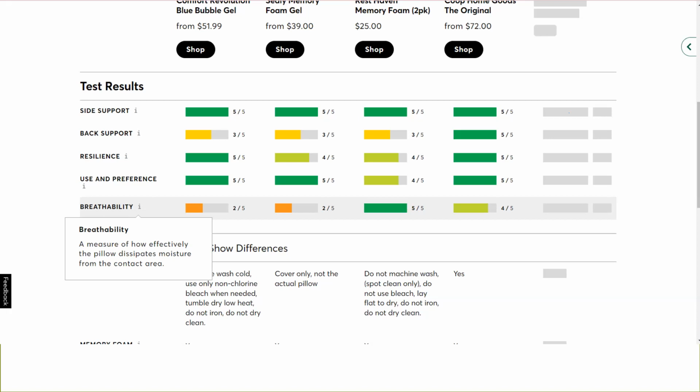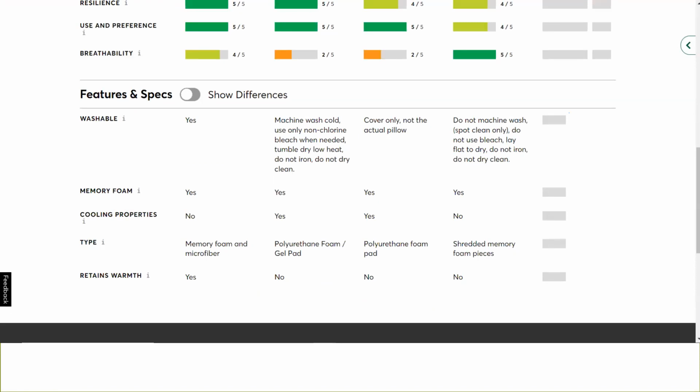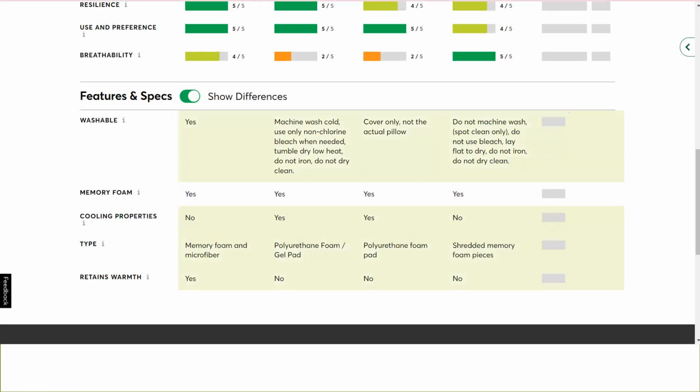So it gives you very interesting information that is relevant to this product and how you will use it. If you scroll down a little more, it takes you to the features and specs. This is more information about the product, like the material it's made from or any other special claims. Next to features and specs, you can see the show differences button. I will toggle that on, and it highlights a row that has a difference in it.